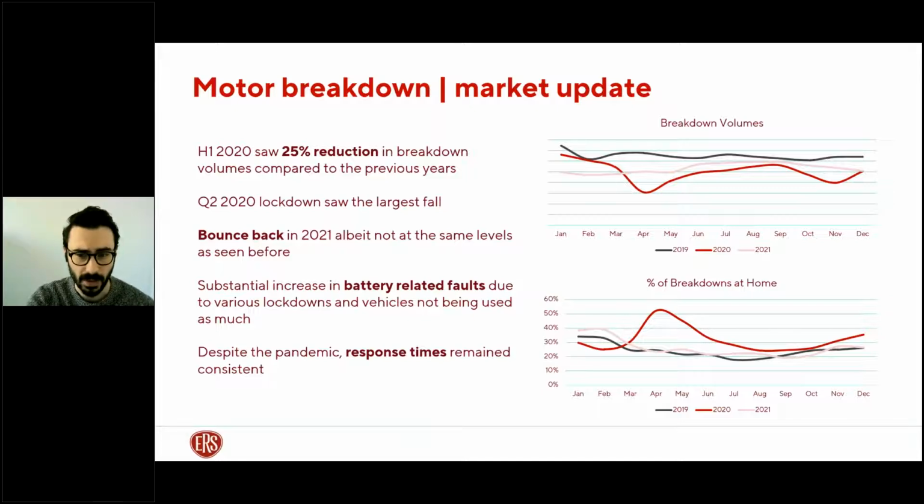In 2021, we saw a bit of a bounce back in vehicle use. It was a far more consistent year in terms of volumes. In the second half of the year, it looked like it started to come back to some sort of normality. Despite the global pandemic affecting everyone, including the recovery industry and the recovery operators, response times for ourselves have remained consistent, with the average for 2020 and 2021 remaining at between 45 and 48 minutes.